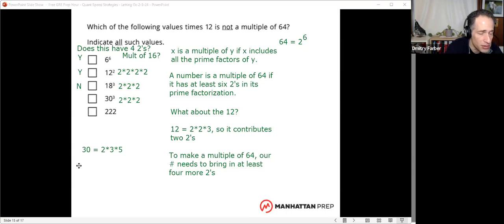And then 222 looks very 2-y, right? But it's 2 times 111, which is odd. So this just literally has 1 2 in it. So that's a no. And odd numbers are never multiples of 2 because that's what odd means, that they don't have any 2's in them. So I want to check what I want. I want the no's. It's these 3.